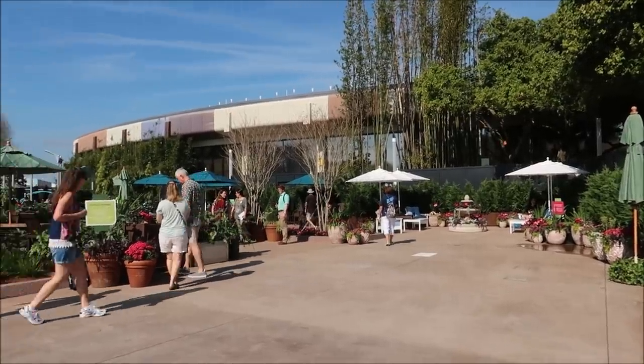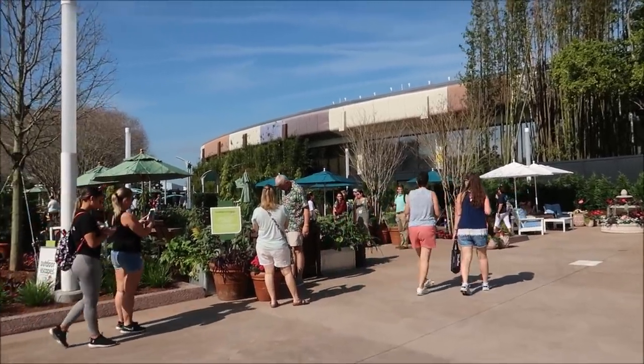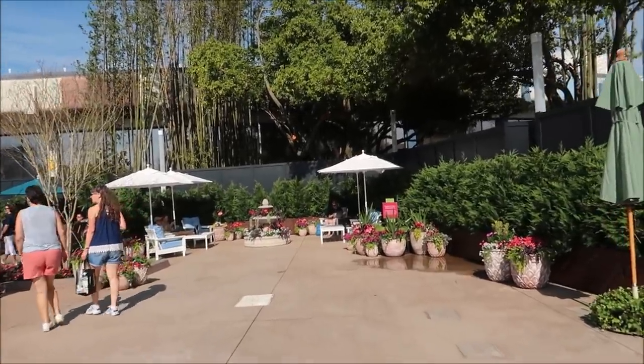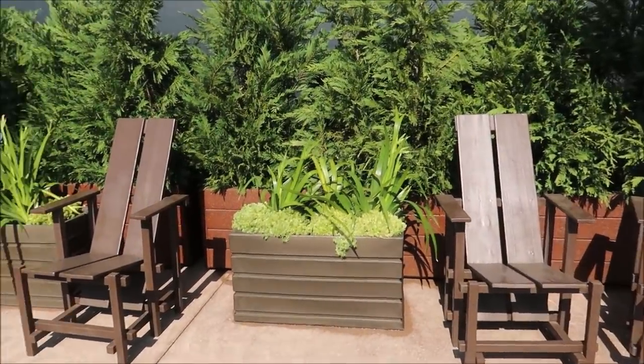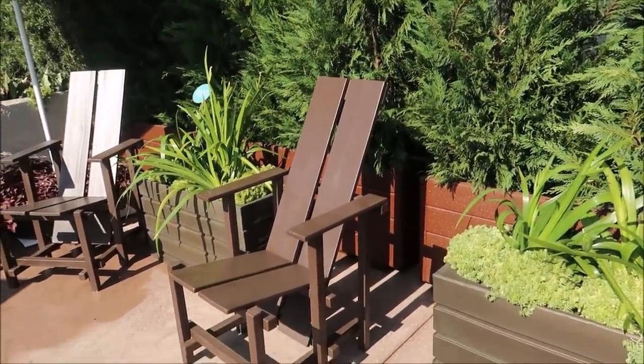Walking on over to World Showcase and check out the Outdoor Escapes exhibit. Wow, look at this. It's really cool. What an awesome place to hang out and chill. I like it. And these chairs kind of look comfortable. A little bit awkward the way that they're slanted like that. We'll definitely have to test them out.